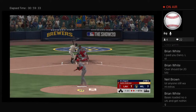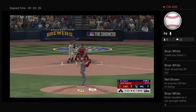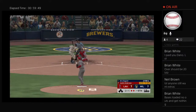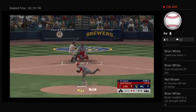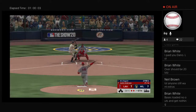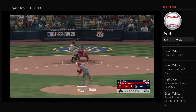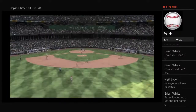Comes set. Here's the 0-0 pitch. Eric Sogard is in now as he watches a pitch for ball 1. The set and the 1-0. Hey! 2-1. Ball 3. Line to the right side, but a foul ball. Payoff pitch on its way, and he pops him up back behind second base. LaStella is there, and the side is retired.